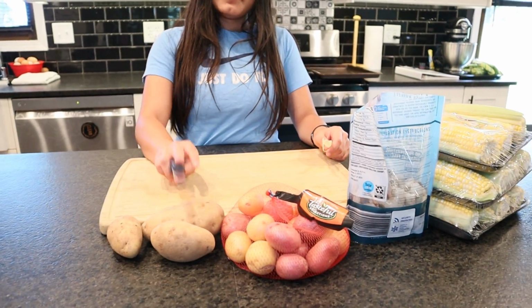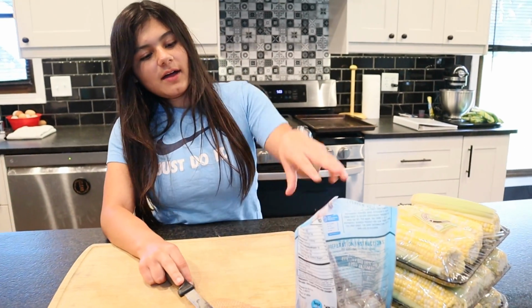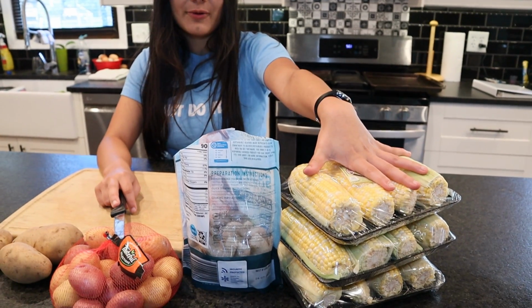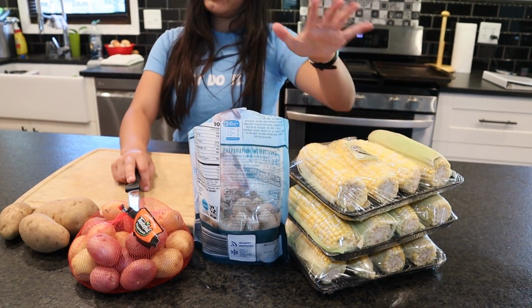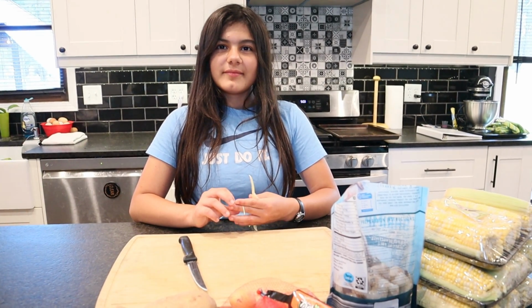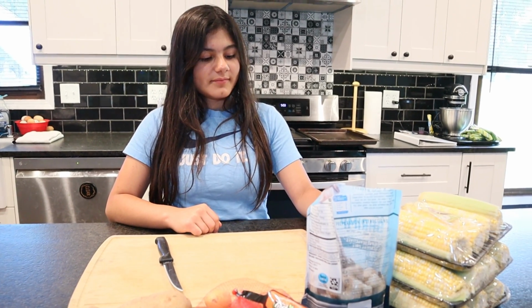So, what do you have here? Potatoes. Okay. 3 different types. Yep. Shrimp. 12 things of corn that we will cut in half and make 24 things of corn, and kielbasa. And then we're going to throw in some spices in there to spice it up. Probably some Lawry's salt, pepper, and some Southwest salt.